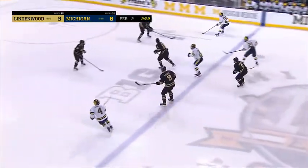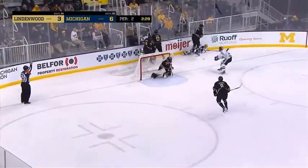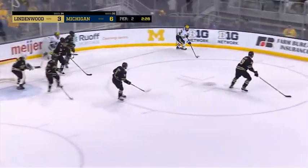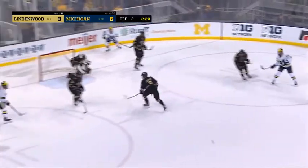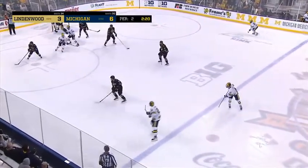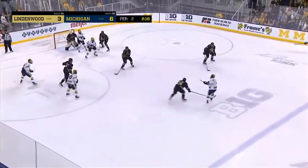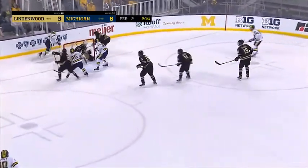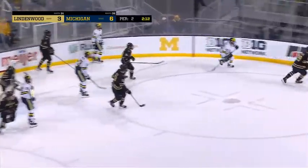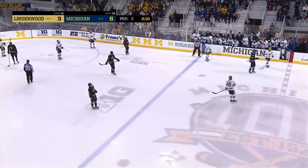Here comes Jay Carolin. He slid it in behind the goal. Draper has it on the far side, and Keenan Draper plays it. It's going to be a delayed penalty call. Portillo to the bench, Michigan with the extra attacker. Brindley in the center. Shoots. In behind the net it goes. Played up the boards, touched by the Lions, and another power play for Michigan.